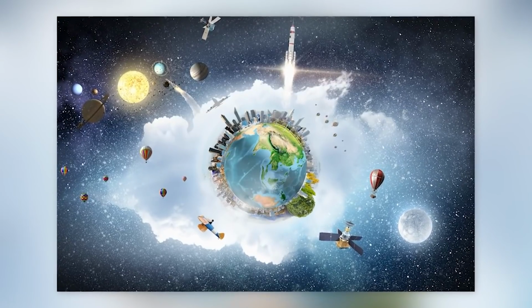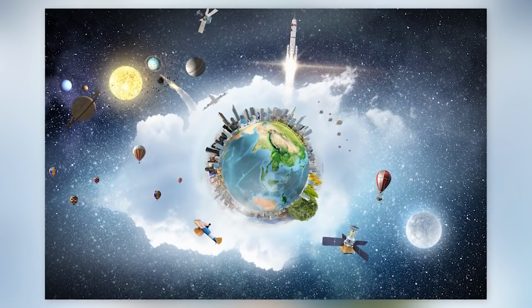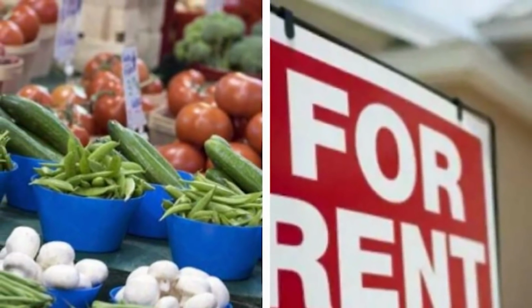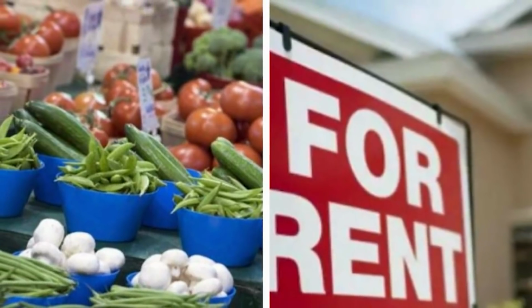The problem, and why it puts all of humanity at risk, is because the Earth isn't getting any bigger and we're using up resources faster than ever before. If we can't feed our population or house our population, I mean, we're gonna be in pretty big trouble. Especially if one of these pandemics happen again, human beings can sometimes be the real virus.